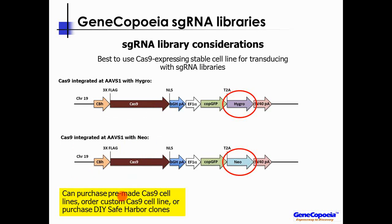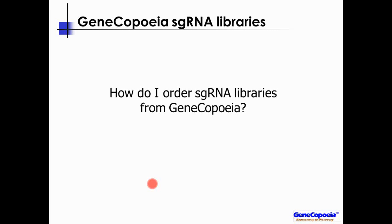And so this gives you the option to either purchase a pre-made Cas9 expressing stable cell line from us. We have a few of those. You can also order a custom Cas9 expressing cell line of your choice, or you can purchase these donor plasmids for do-it-yourself transfection into your cell line of choice. All right, so now I'm going to break out from the PowerPoint, and I'm going to go to my web browser to show you how you can easily order these sgRNA libraries from us.